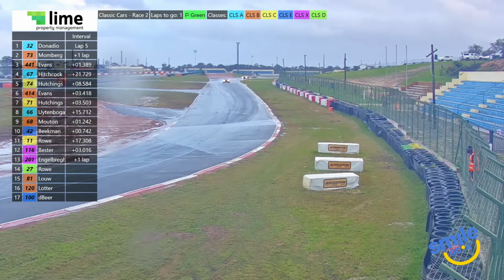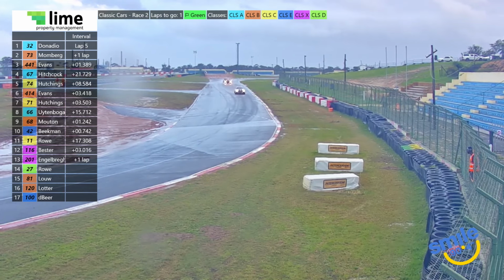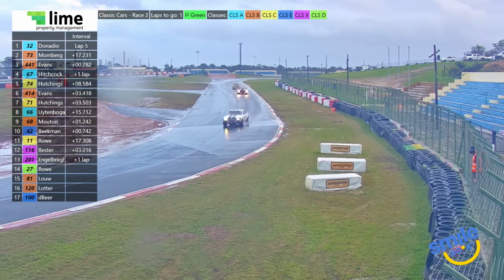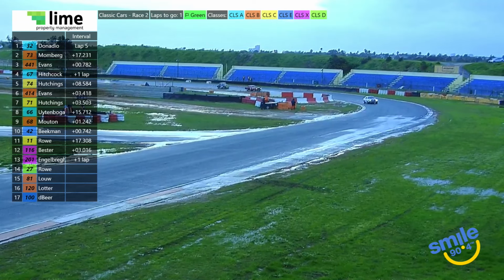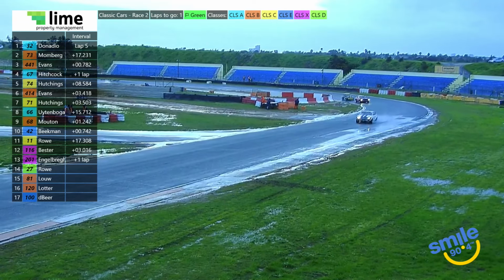It's a battle of David and Goliath, quite literally. Or Morris and Mustang, if you will. And we do see that the leader is on his last lap. But we'll watch this battle until we get close to the end.